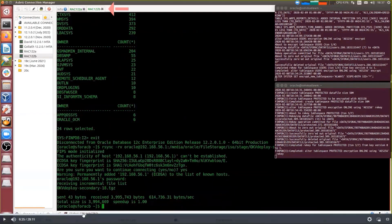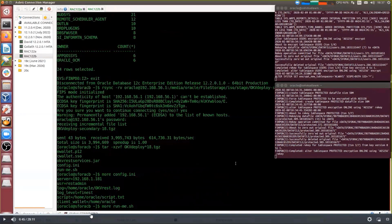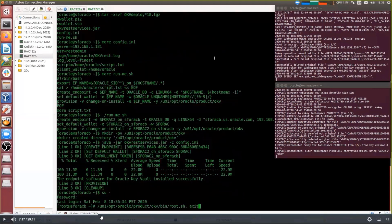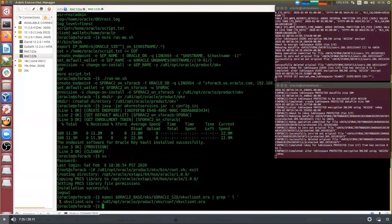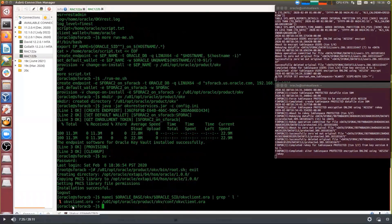So my database doesn't know that we installed the OKV client. Could you go back real quick to the end of the left window, please? Okay, a little bit forward, a little bit more, all to the end. I know it's complicated. Okay, so we create the script, and then with this namei, namei is a program in Linux that follows soft links. And here I confirm that the Oracle database has created a soft link that points into the installation directory for the OKV client. And that is how the database is able to find the IP address of OKV server, the username, certificates, everything it needs to talk to OKV. Okay, so now please continue.